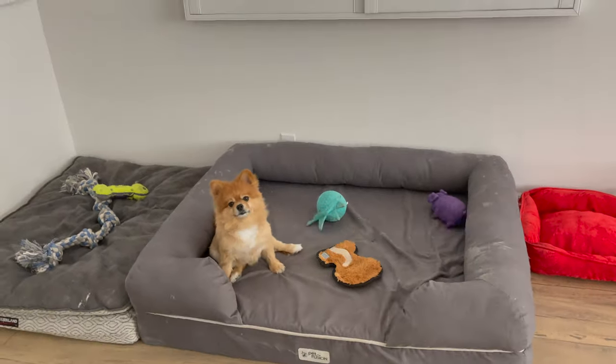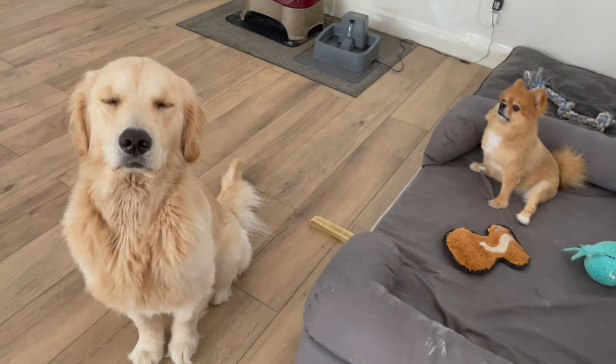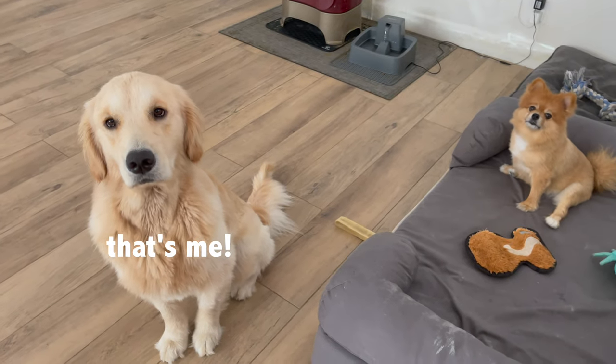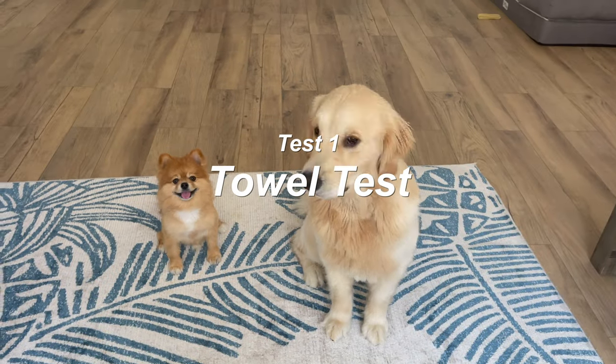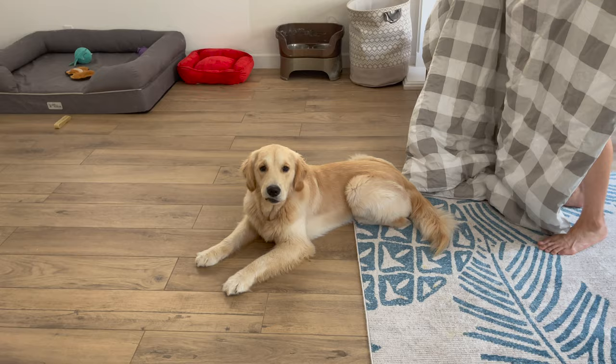Peanut! Wait. Okay. Who do you think is gonna win? Our Pomeranian or golden retriever? For the first test, we're gonna be putting a towel over them and seeing how long it takes them to get out.